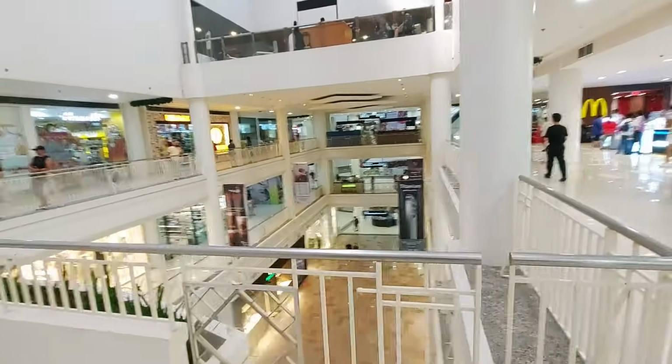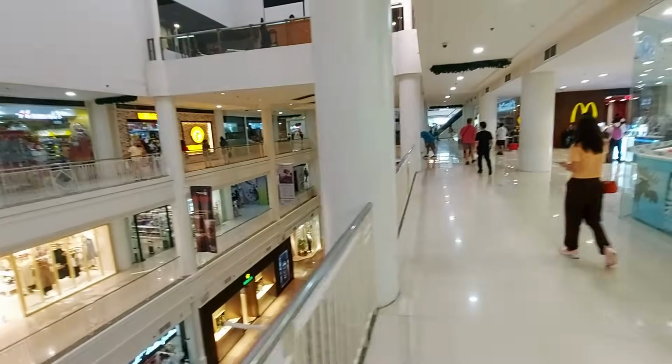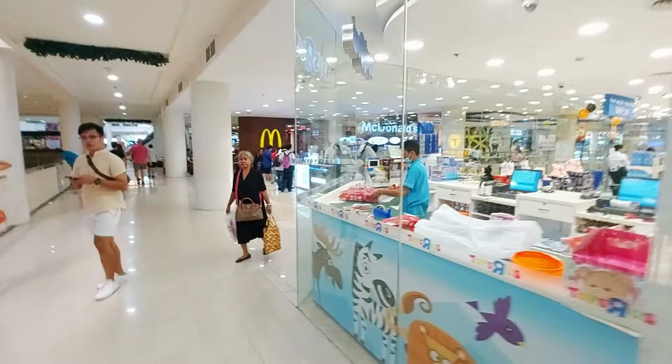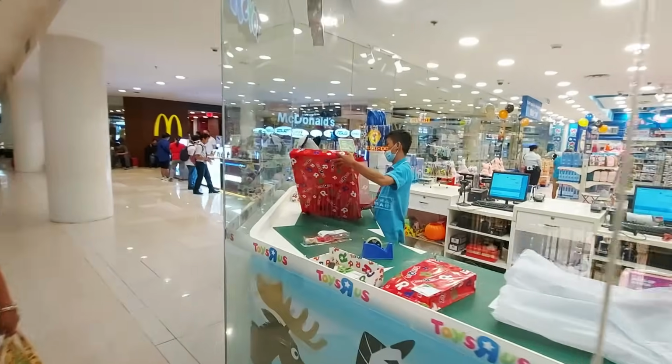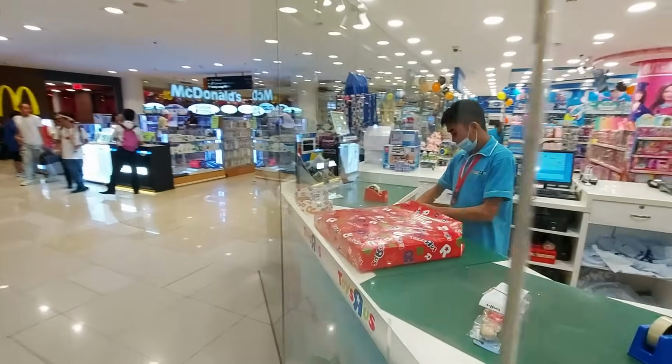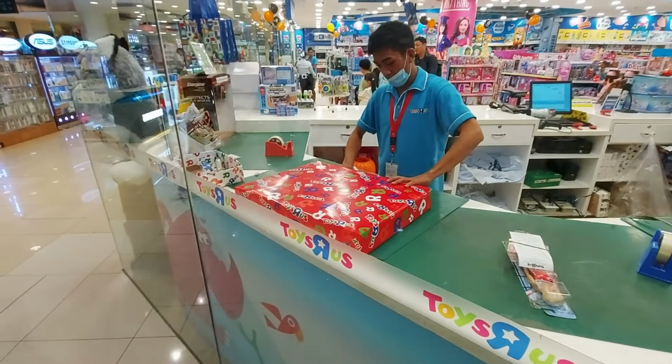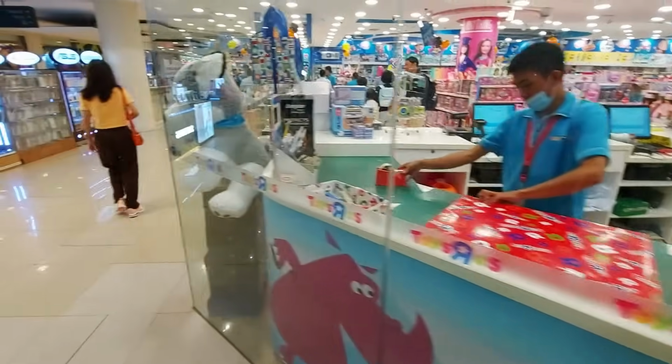Oh man, this place, no jokes, is huge. Oh, and they wrap presents here. This is the Toys R Us wrapping presents section. Some lucky kid is getting an awesome present, or a dad. Dads are allowed presents from Toys R Us. Go to the remote control section.